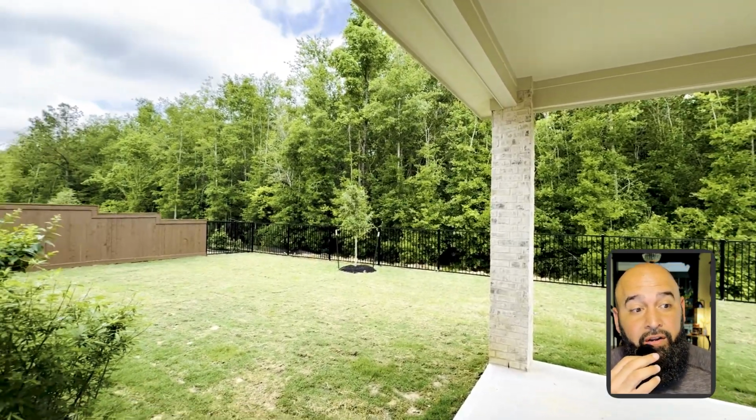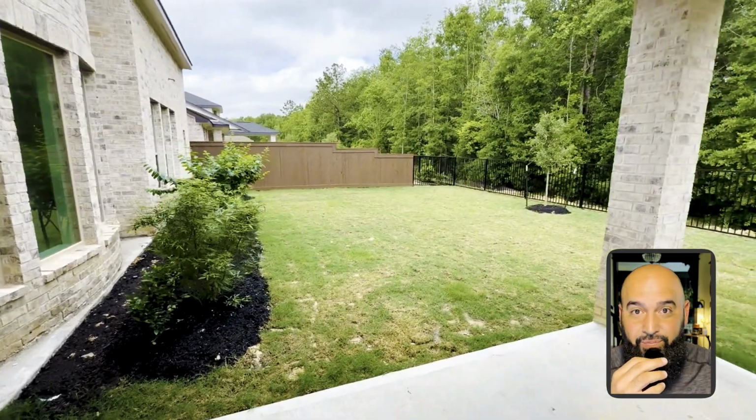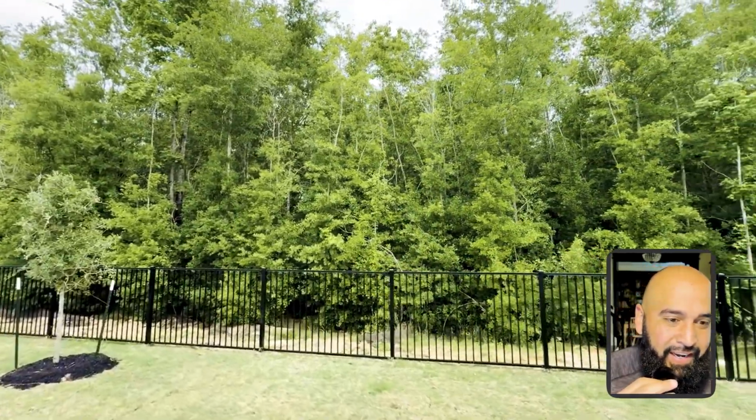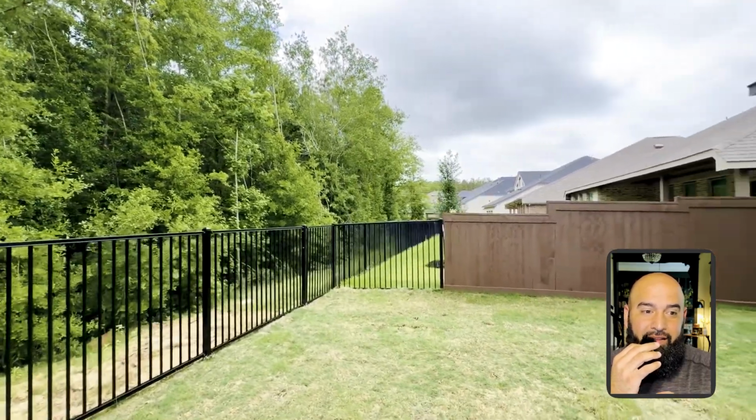So like I said before, things get taken a lot. They might have needed a light bulb for a different house. They came in here, took one from here. So you got to make sure when you're closing on these houses, you got everything in it that you're paying for. And then the backyard, covered patio. Again, you just saw it's all landscape back there, and then forest.